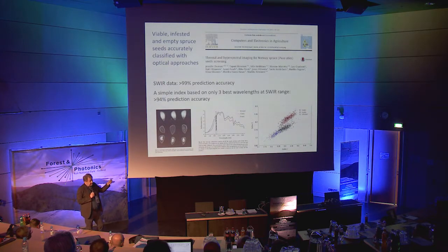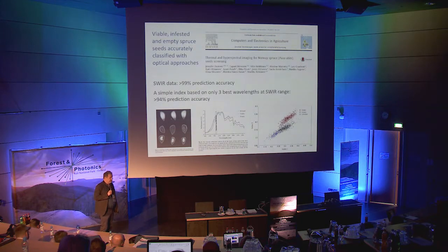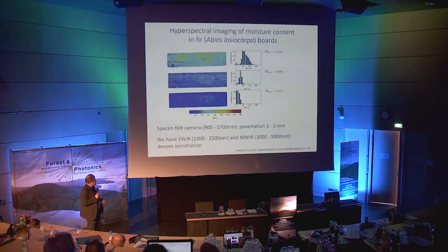I'm not going to show you the computational details here. We were using a classification based on the support vector machine. Our aim was to demonstrate whether it is actually possible to do the same without having 200,000 euros worth of spectral cameras. Can you do it with, let's say, less than 10,000, maybe 5,000 euros? We showed that it's possible. The classification on the lower right corner is based on that approach. We selected the best wavelengths based on the whole data and then just used two very simple indices, and we were able to classify them with 95% accuracy. And with spectral cameras, of course, 99%.